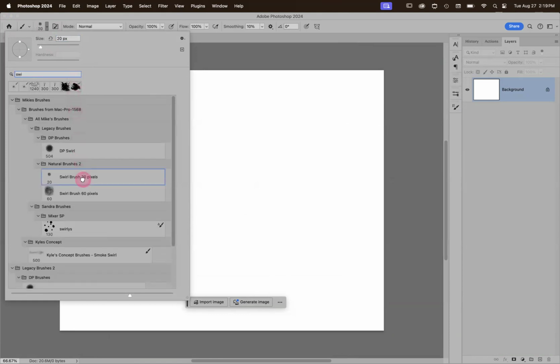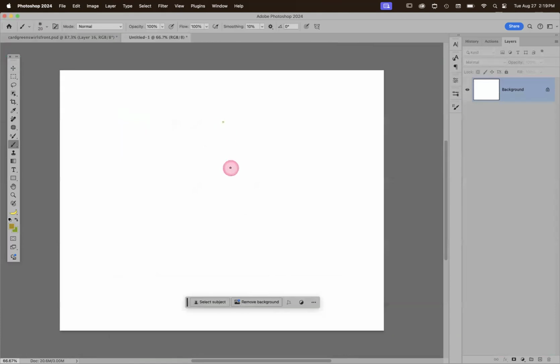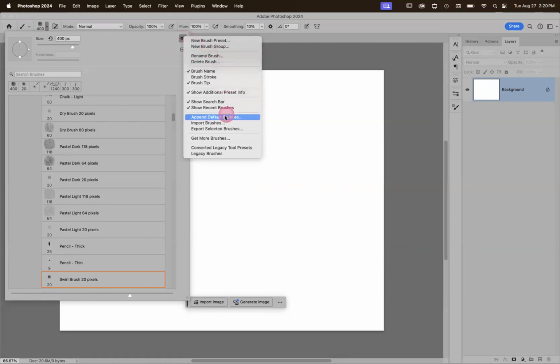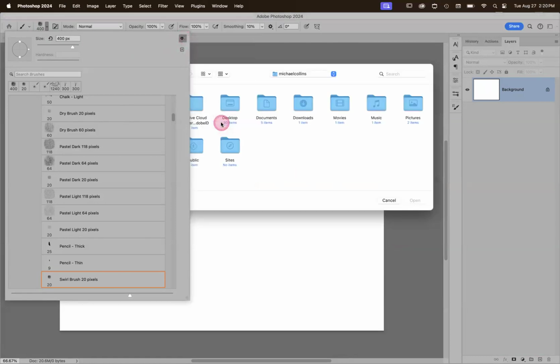Well, there's a swirl brush. Let's see what it says. That's not the swirl I'm looking for. So what I will do is go to my brushes, go to the settings wheel up here, the drop down, import brushes.